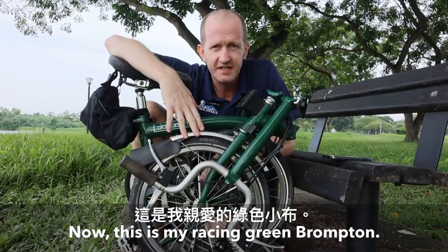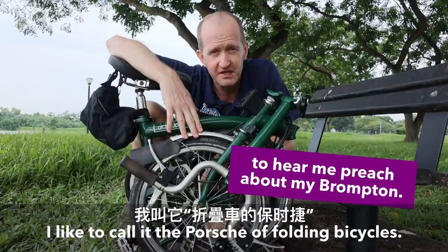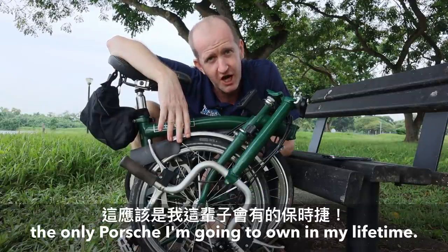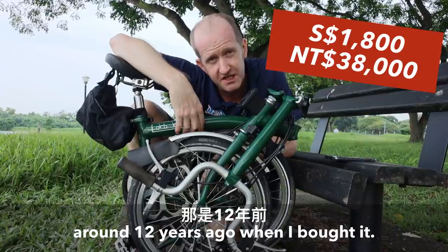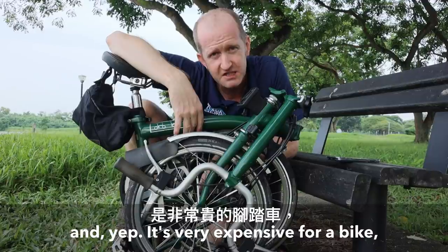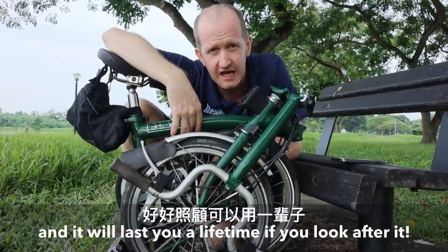Now this is my racing green Brompton. I like to call it the Porsche of folding bicycles. And let's be realistic, it's probably the only Porsche I'm ever going to have in my lifetime. This one cost me around £1,000 about 12 years ago when I bought it. And yeah, it's very expensive for a bike, but it's very good quality and it will last you a lifetime if you look after it.